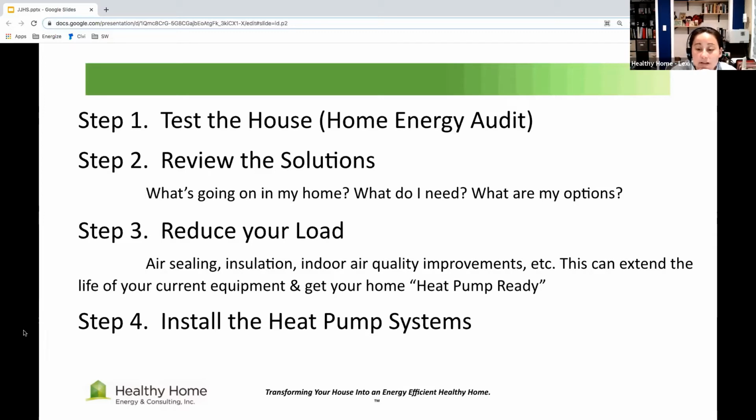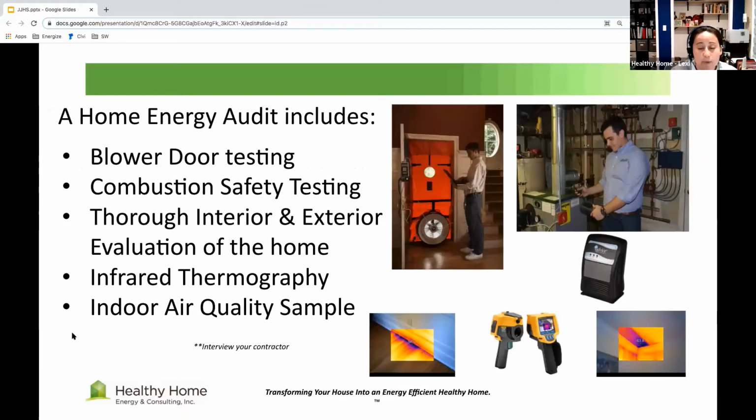And then obviously this is our goal, to help your homes get ready for these new mechanical equipment, whether it be an air source heat pump or a ground source heat pump or geothermal. We want to get your house ready to make sure that the equipment you install can operate as efficiently as it can. Next slide. So this is just a few examples of the things that we do.